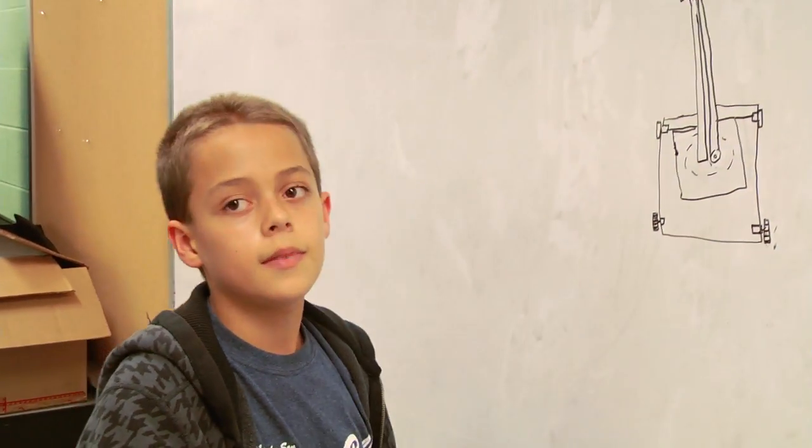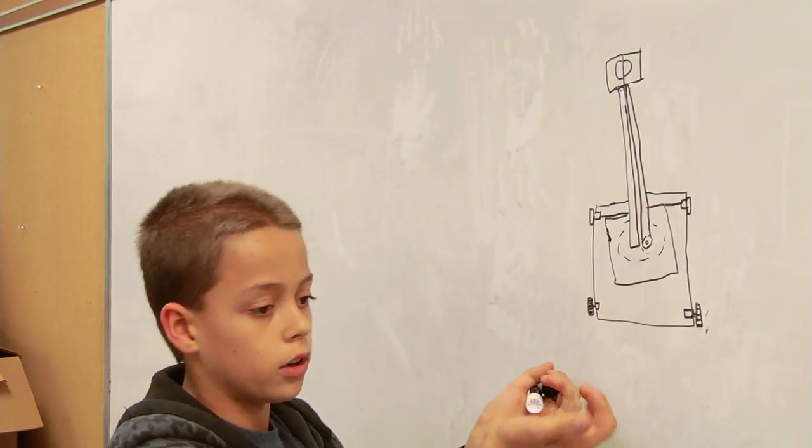This is going to be our arm. This is what we're planning to do with our arm. So one arm opens up like that.